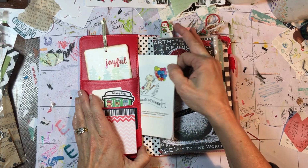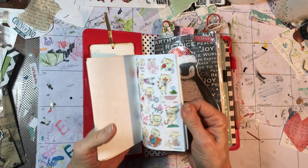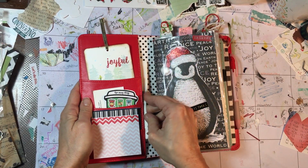All right, in here I have a little book of stickers that I had in my last one. I love these kitty cats. They're just hilarious. So you can see I've used a few of them. I got these off of, I think, just Amazon. And so those go in there.